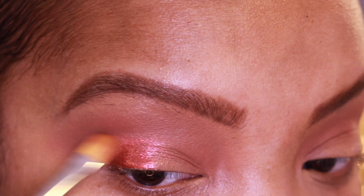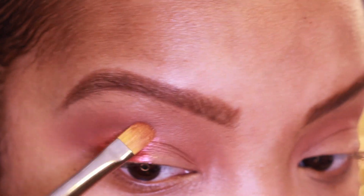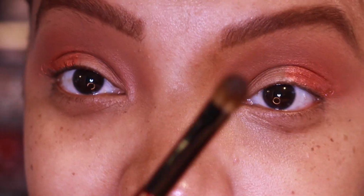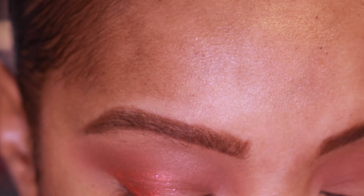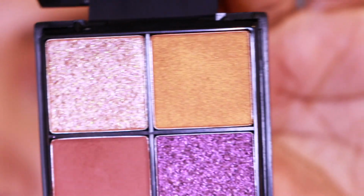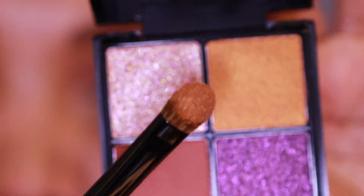Just going to touch the edge because I don't want to lose some of the intensity that we have on the outer V. Going in with a Sonia G Builder Pro, I'm going to take the next shade in the quad. I'm going to take this gold shade, and it's called Dancing Queen right here. And we're just going to pick it up. So far, these shadows don't have a lot of kick up, so I just put a very healthy amount of product on my brush, and look how smooth it is. That is really impressive.